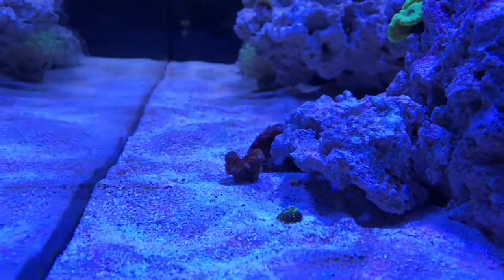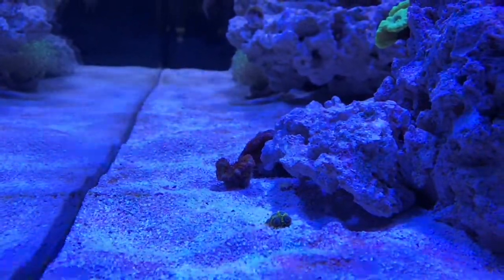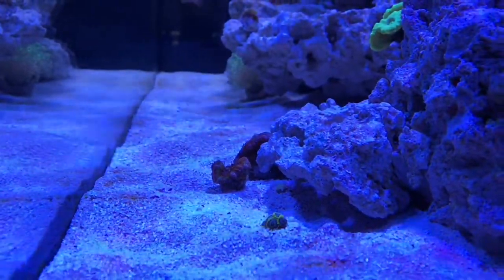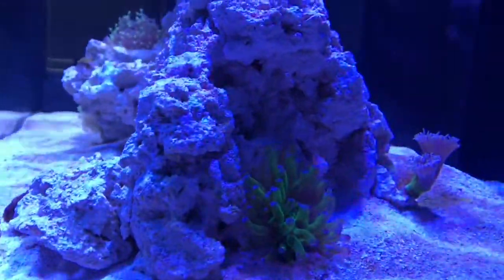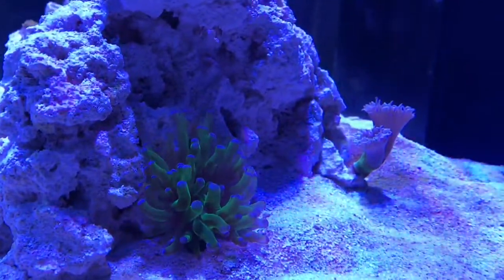And that happens. Sometimes we buy a bunch of frags and you have buyer's remorse, or it just doesn't fit where you want it to in your tank. There's lighting and flow and different things that you need to take into consideration, and sometimes it just doesn't match up. And when that happens, it's best to just sell it, move on, and get something that will fit your system.